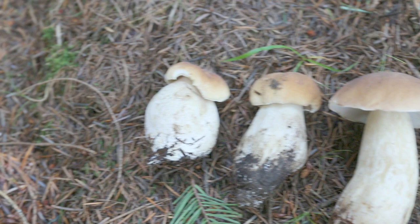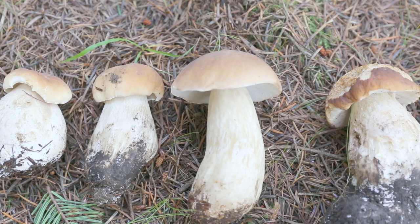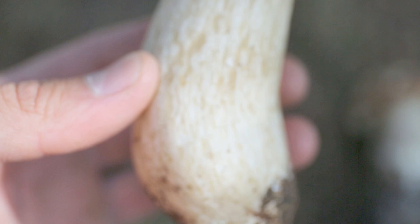Pretty happy with that for about half an hour. Never found so many porcini before. A bit annoyed I broke this one when I picked it, but oh well. I'll show you a few more features. Have a look at the stem there, that's where it attaches to the mycelium. Covered in pine needles and things. And you often get these lacy brown lines running up the stem.